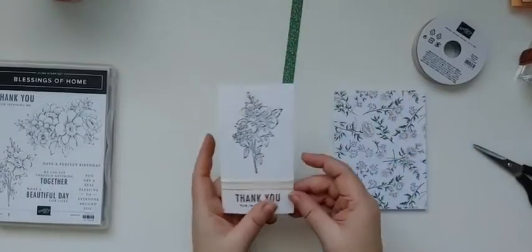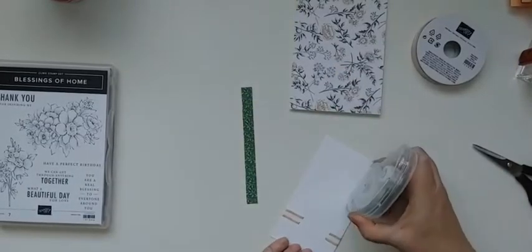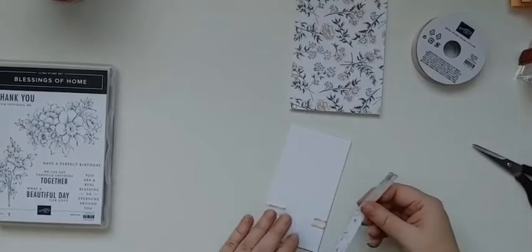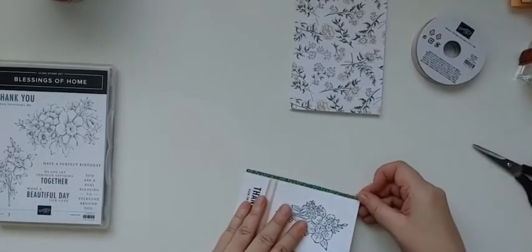Okay, so on the back of this card, we also want to stick this little piece. So again, I'm going to turn this over. I'm going to add a little bit of adhesive to this side. And then I'm going to just stick this down so that just a portion of it is showing. Just like that. And then just kind of line it up.